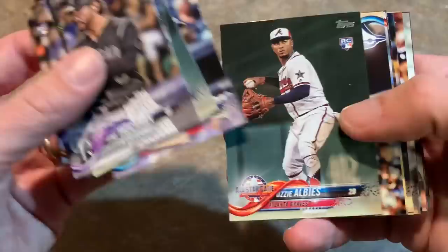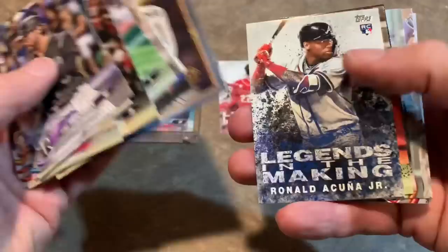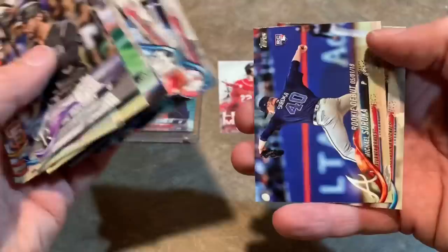Ozzie Albies rookie card, that's a decent one. And Shane Bieber rookie card, your MVP of the All-Star game this past year. See what else we can find. We've got an Aaron Judge, and we have a Rainbow, another Vladdy. Got a rookie card coming up of Ronald Acuna Jr., Legends in the Making. Not nearly as valuable as his regular rookie card, but still pretty sweet. Lamet again. And we will finish off this pack opening with Mike Soroka, decent rookie card, and Sean Doolittle. So very, very nice.